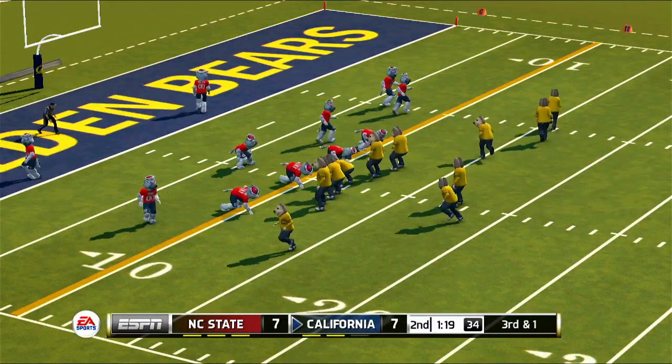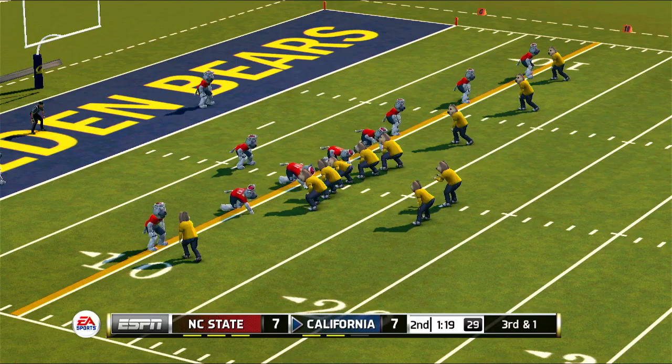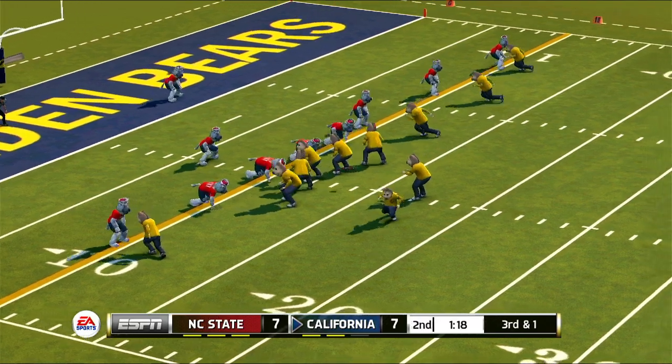Hey, watch number five, watch number five. Squeeze, double. Let's go. Easy. Lucky.